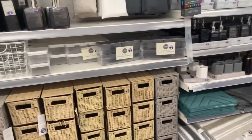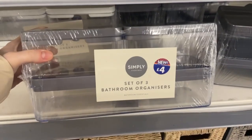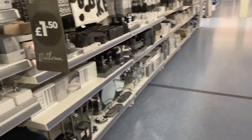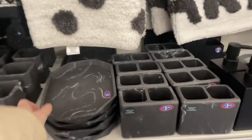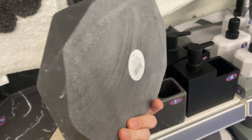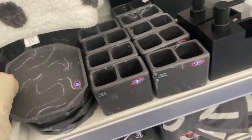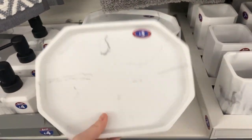They had quite a lot of new things as well that I hadn't seen before. So these containers, I thought this is good to put your earbuds in or cotton buds. And then they had new stuff over here. I really like this collection. It's like a marble bathroom collection. They give handmade vibes, but they obviously aren't handmade. But how cute are these? And they also have them in the white colour, which I thought was lovely.